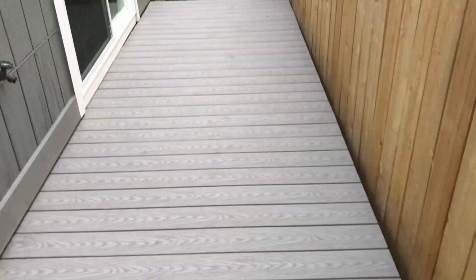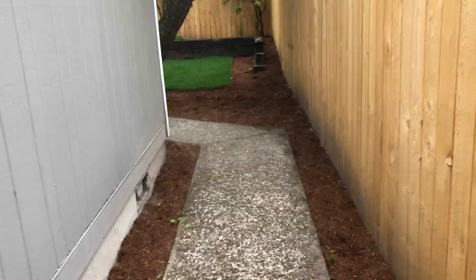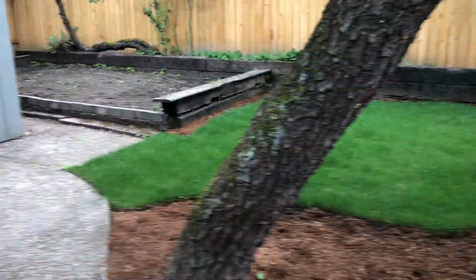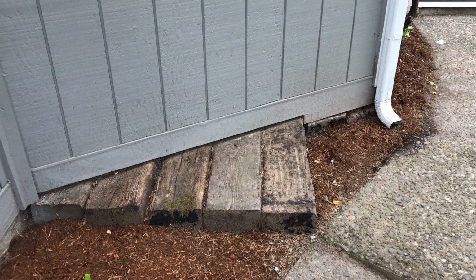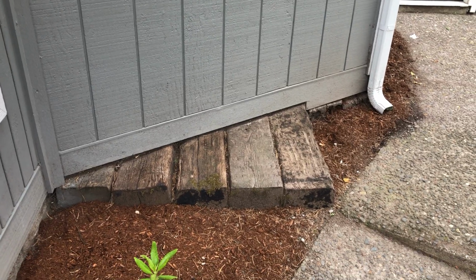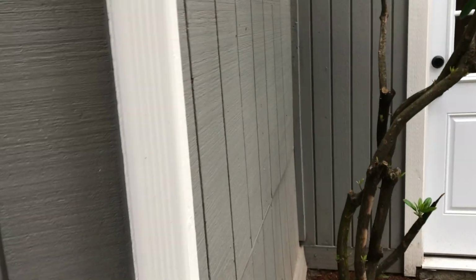We still have the Trek decking. Here was a slider from that other bedroom. And then walk out here, and this is basically your side area. This is interesting too, is that this has got these railroad ties, and then it's got bricks. This is the back of the fireplace. Oh, I know what this is.